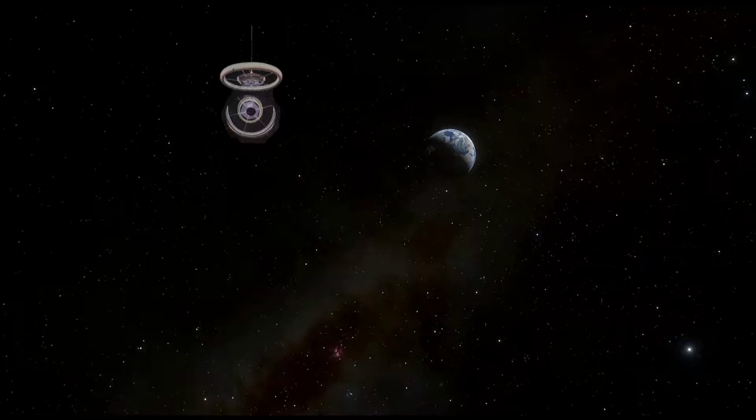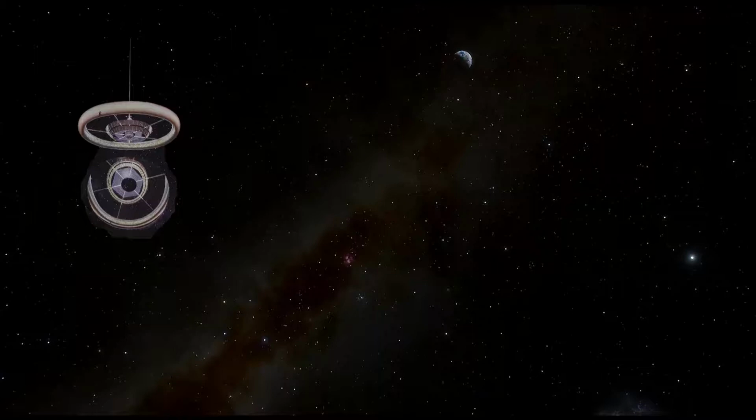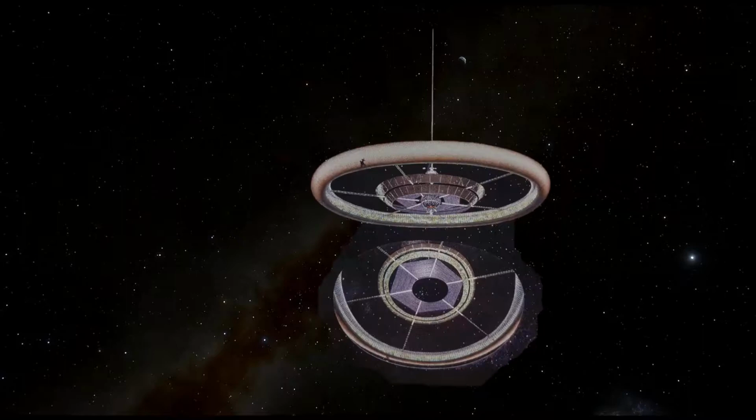The Stanford Torus was designed to be put in orbit at the Earth-Moon L5 point, and it was designed to be built using materials from the moon. And you can look on Google and find out about the mass drivers on the moon and the Stanford Torus.